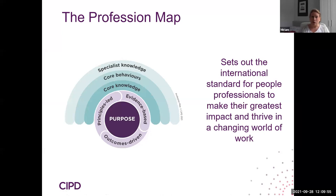So that's what it looks like. We like to affectionately call it the rainbow image at the CIPD. I think it looks more like a wig, but you can debate that. But what the profession map does is set out the international standard for people professionals to make their greatest impact and thrive in a changing world of work.